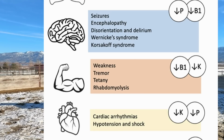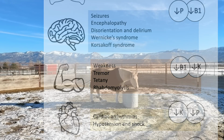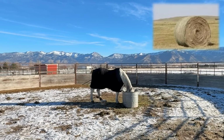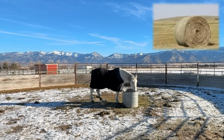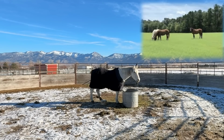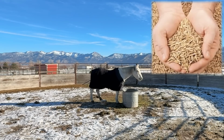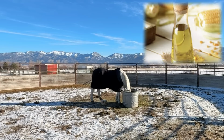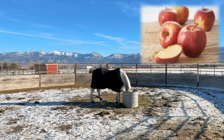With so many normal bodily functions relying on all of these key nutrients that are depleted, you may be wondering what in the world you can do to prevent this refeeding syndrome from happening. Some of the biggest causes I see are people turning their horses right out on a grass bale or pasture. Feeding the horse anything that is high in carbohydrates can really spike the insulin, so sweet feed and oats are definitely off the table. Even though horses are very skinny, you should not be feeding them oil at this stage.